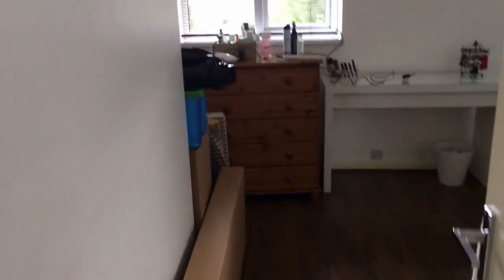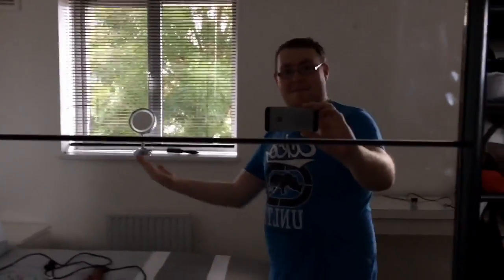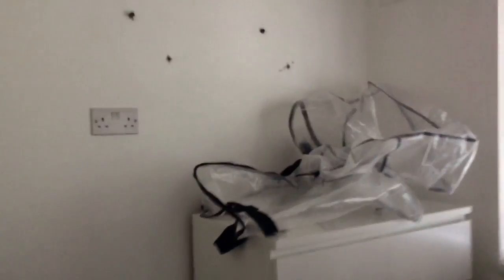And here we are. This is my mum's new room. Also, take a look at that. This is my mum's new bedroom as well. This is my mum's new bed from this Monday, this week, and a nice mirror as well. I had to keep the mirror. Really nice mirror.